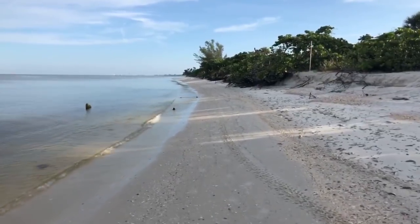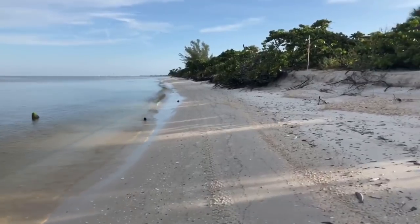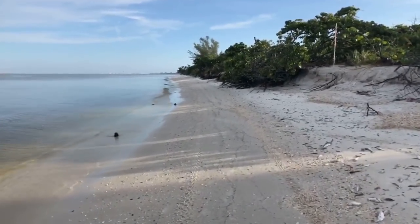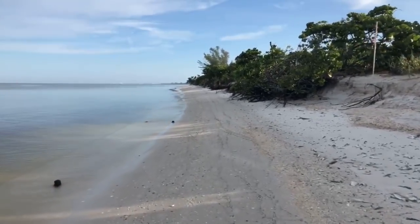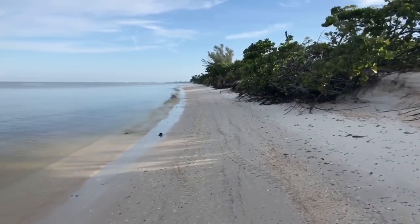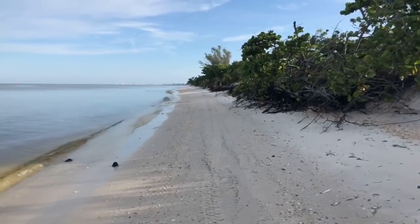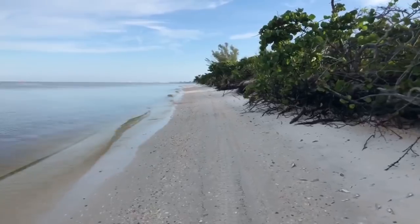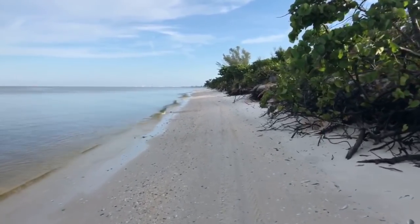Then read about the green algae in Southwest Florida, the toxic green algae. Far worse than red tide. We've got to do something about that green algae. All of our politicians need to open their eyes and get on board that train, and let's put an end to that green algae. Figure out some way to build a filtration system or something.